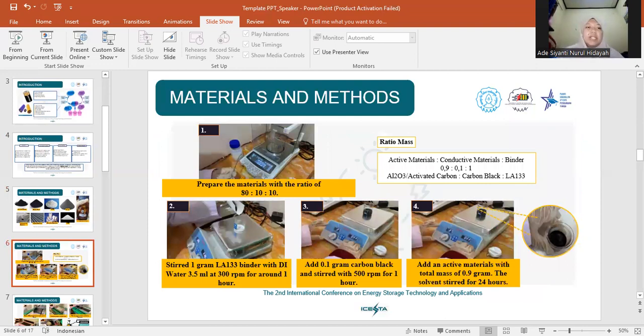These are the methods that we use. We are using a blending method. First, we prepare the materials with the ratio of 80:10:10 for active materials, conductive materials, and binder. The active materials here are aluminum oxide and activated carbon. Then stir 1 gram of PVDF binder with DI water 3.5 ml at 300 rpm for around 1 hour, and then add 0.1 gram carbon black and stir at 500 rpm for 1 hour, and add the active materials with total mass of 0.9 gram. The solvent is stirred for 24 hours.